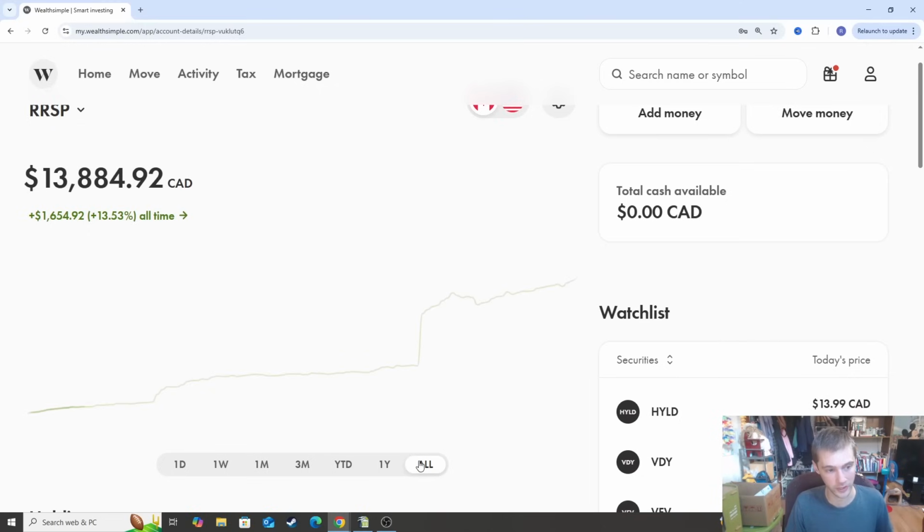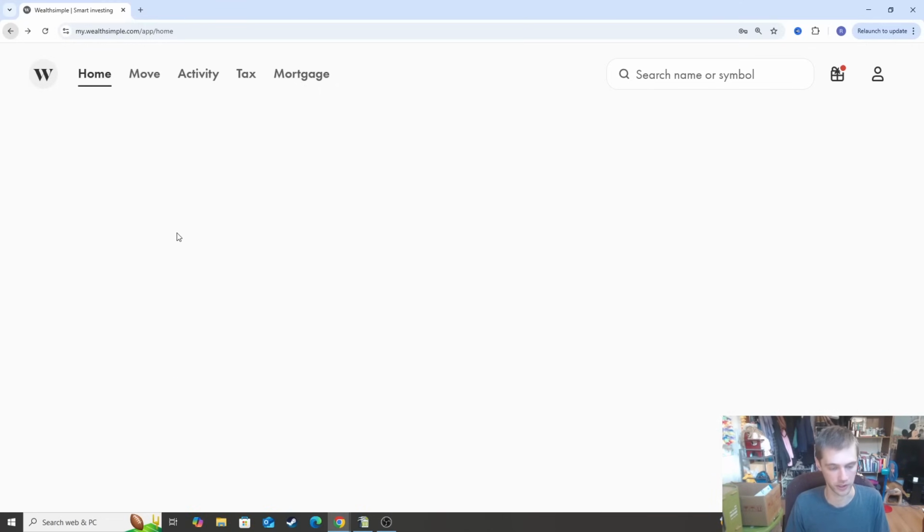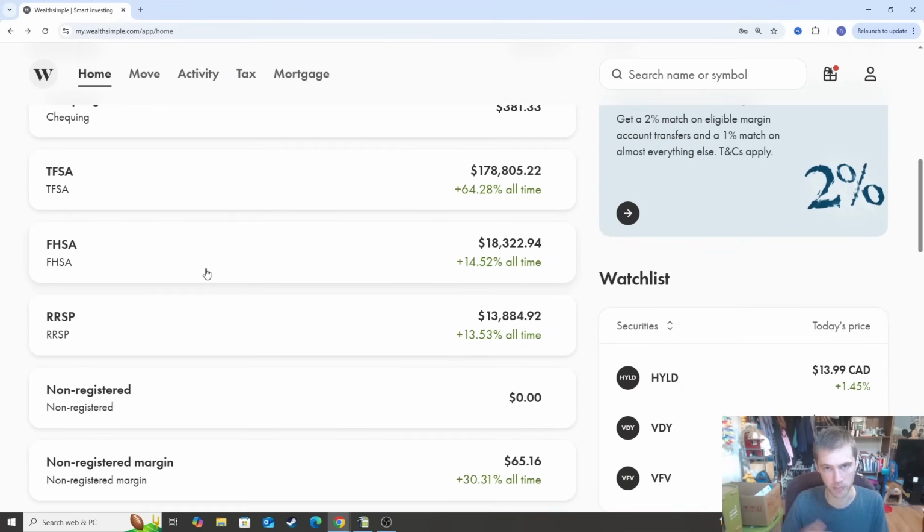But the RSP for me will most likely just be used for a down payment, because we're so far away from retirement, and then we'll just pay it back as time goes on.